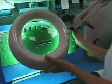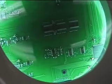Yeah, so a visual inspection is done to make sure the parts got in, placed correctly, that the copper's connected.